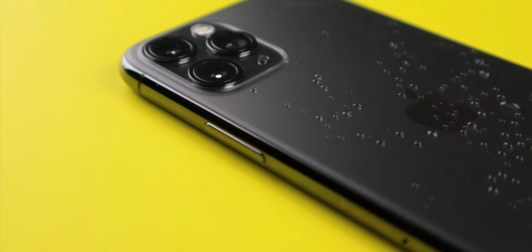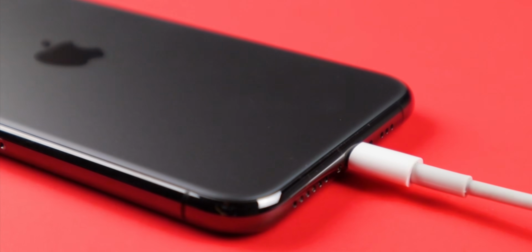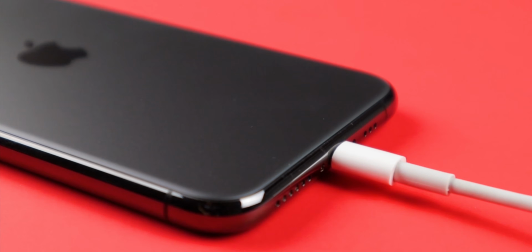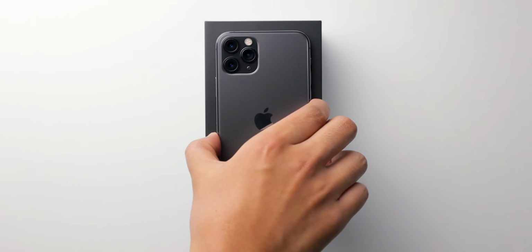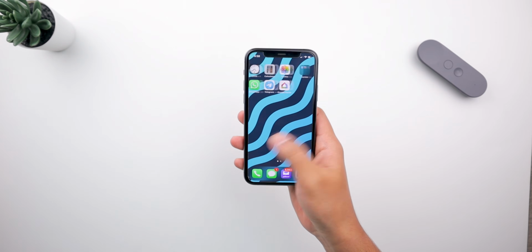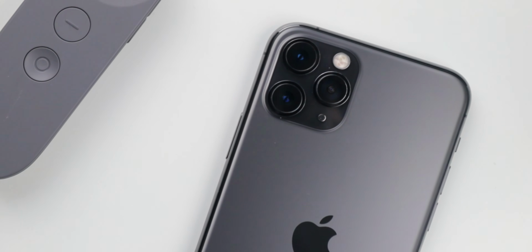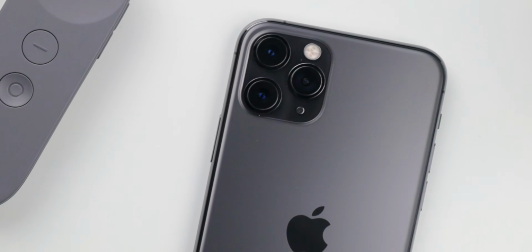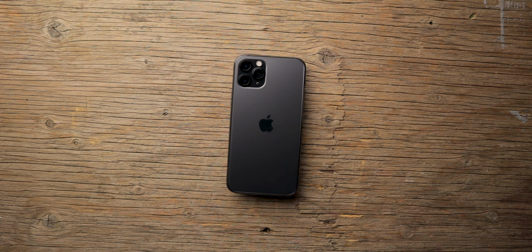The iPhone 11 Pro is also IP68 water resistant, and last but not least, this phone supports fast wired charging, and I believe it's up to 18 watts. So yeah, I think this phone is totally worth buying in 2021 because of all the things I just told you. It does most things very well and there is very little to complain about, at least in my opinion. I think this iPhone is the iPhone most people will keep for a long time, like 2 to 3 years, unless Apple comes out with something crazy good.